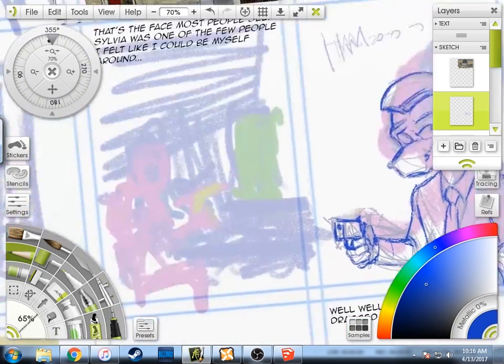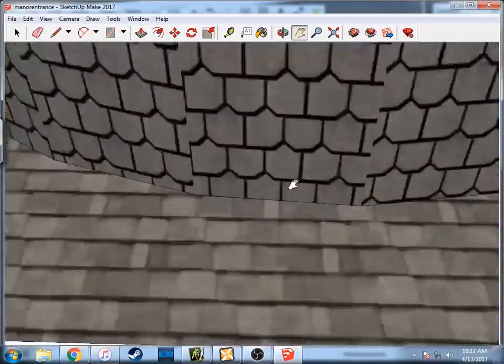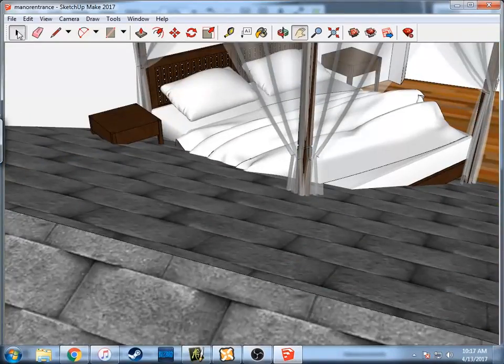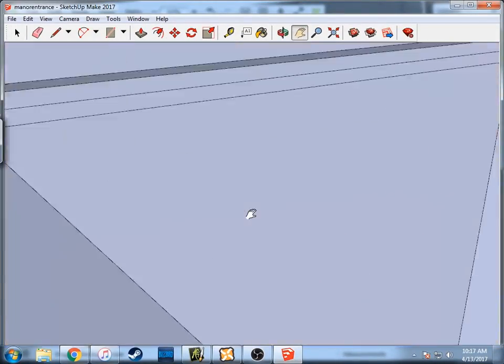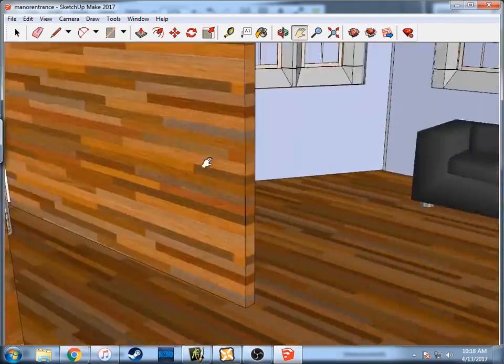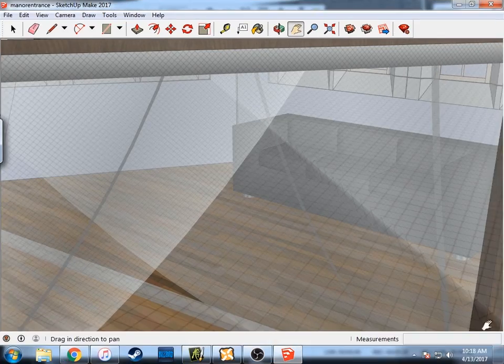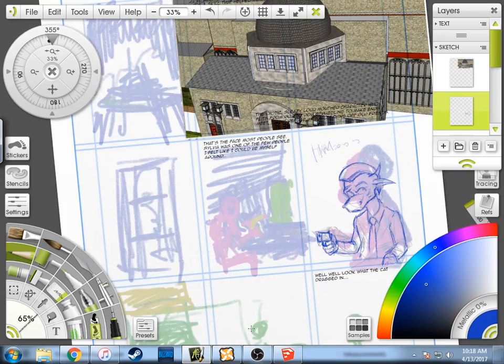So if all this is new to you, the basic gist of what I do is I do some rough sketching using Artrage, which is a software program you can get online, fairly cheap. And I take a couple of screenshots based on 3D models that I've put together using Google SketchUp.